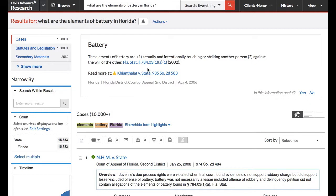You'll notice that it also cited to a specific statute. So not only do I have case law that's explaining what battery is in Florida, but I also have the Florida statute specifically explaining it to me.